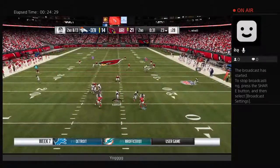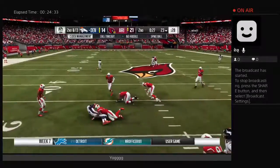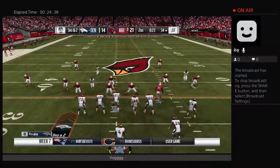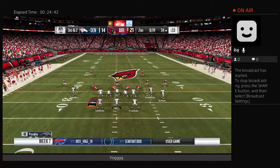A shotgun snap for Keenum. Got his man complete over the middle. It's Sutton. And he'll get it up near the 35, right at the 34 here. They get 11 back on that one. It leads to 3rd down.